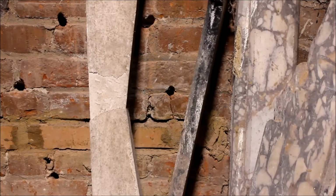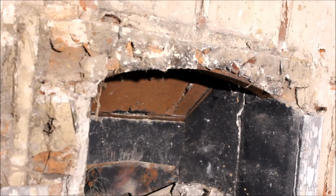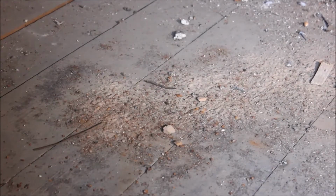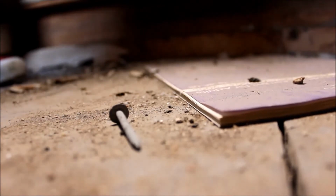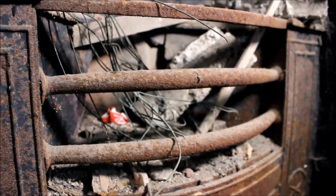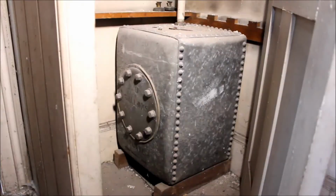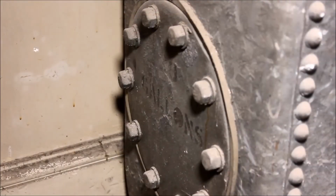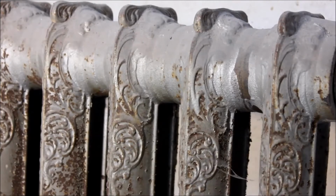Upwards still, and we reach the top floor of the mansion. These rooms are truly in need of a restoration. But hidden gems can be found, like this old boiler, and a pigeon egg from the days when pigeons nested in these rooms. The radiator is one of style and beauty.